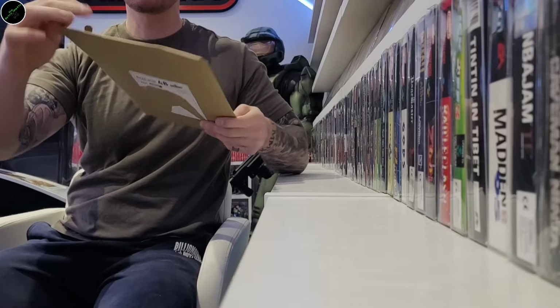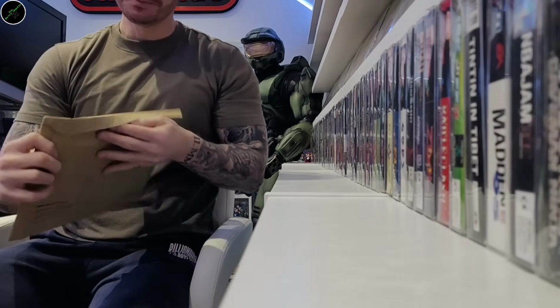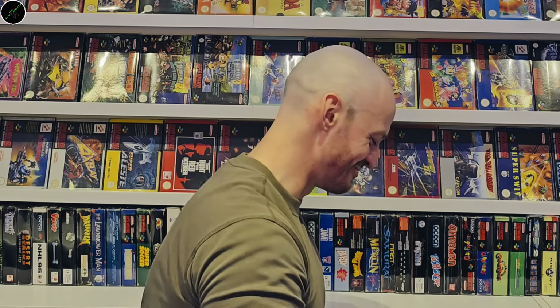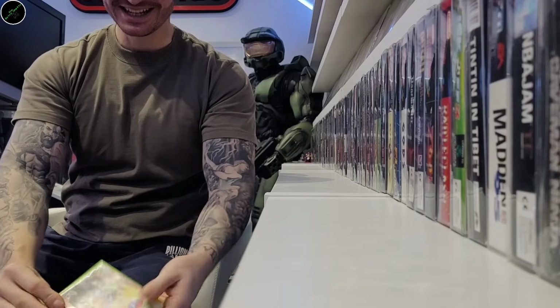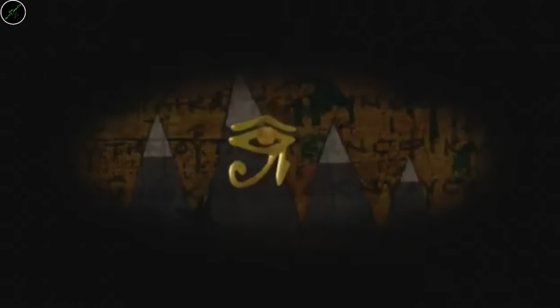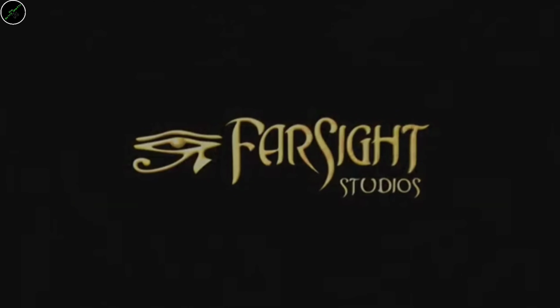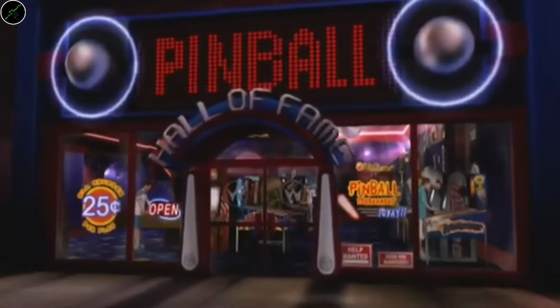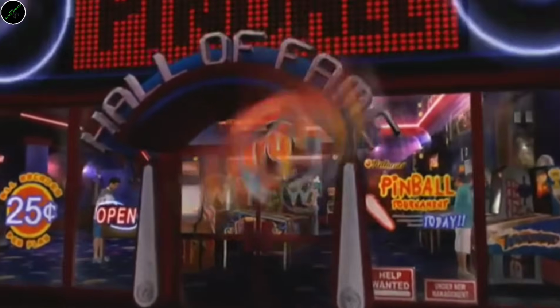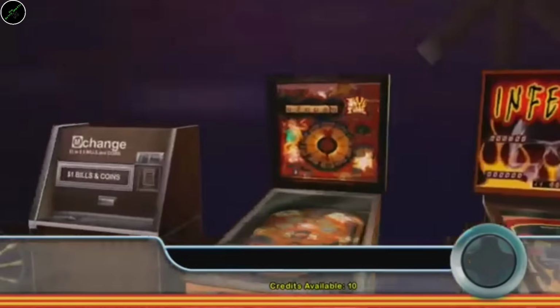And once again, we'll switch to this camera here. We'll pull her open. That's a strange choice of words. Anyway, that game is... That looks decent. Williams Pinball Classics. So this is a Farsight developed game. It probably would be a very different pinball game if it was Far Right developed. Moving on. This is a Farsight developed 2011 release featuring many of Williams Electronics' classic pinball machines.